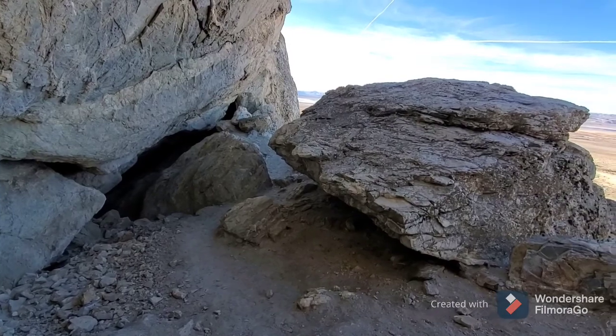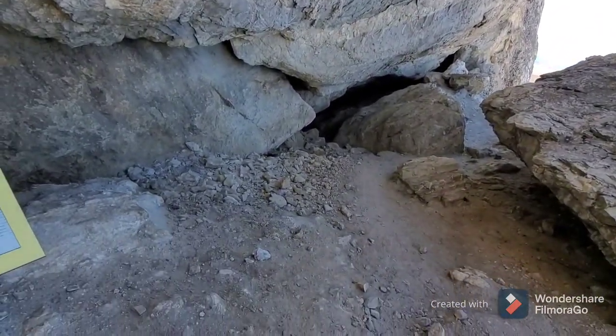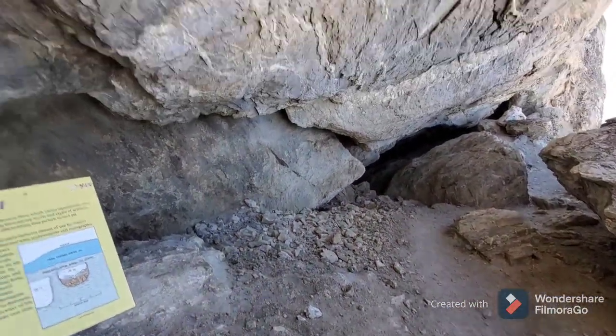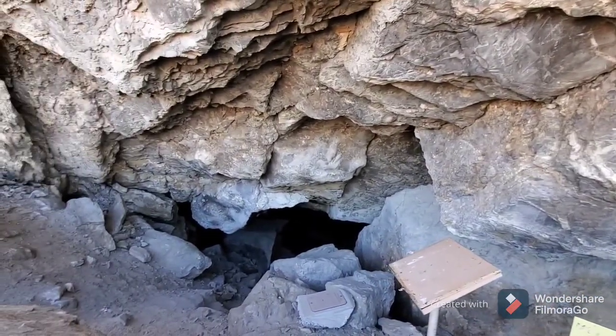And it seems like every time I come here, there's more and more of this loose rock that's fallen. And I imagine eventually one day that a lot of this heavy stuff will fall down and that'll be the end of the cave.